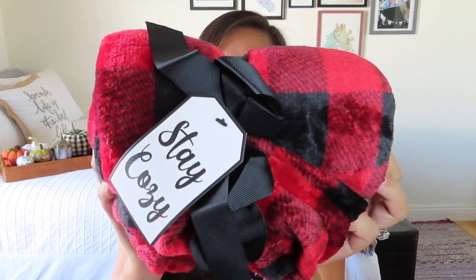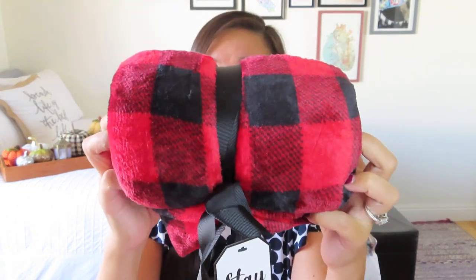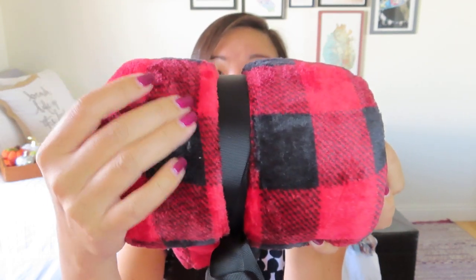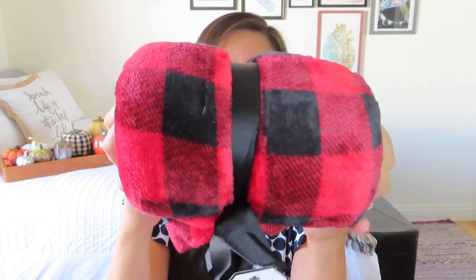I love that the label on it says stay cozy. I love the buffalo plaid. I really like red. And you guys, I know you can't feel it, but this is so amazingly soft. Maybe you can kind of tell just by how it's shining in this beautiful light here. So I'm really excited about this. I don't know how they bundled it up this small, so I'm a little bit afraid to open it up because I'll never be able to get it wrapped up so tightly again.